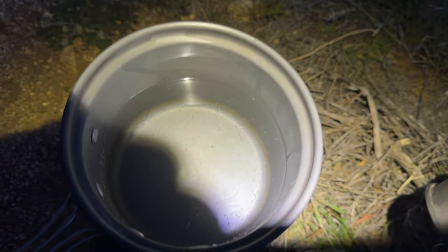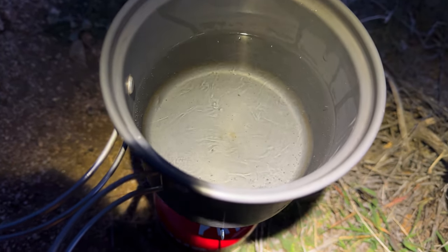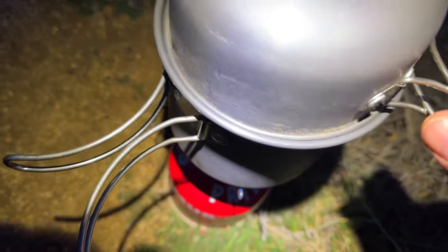Chicken and dumplings in here. Let's see how the water's doing. Taking a little bit of time, probably because of the elevation and the wind. A little bit of a breeze. Almost ready.